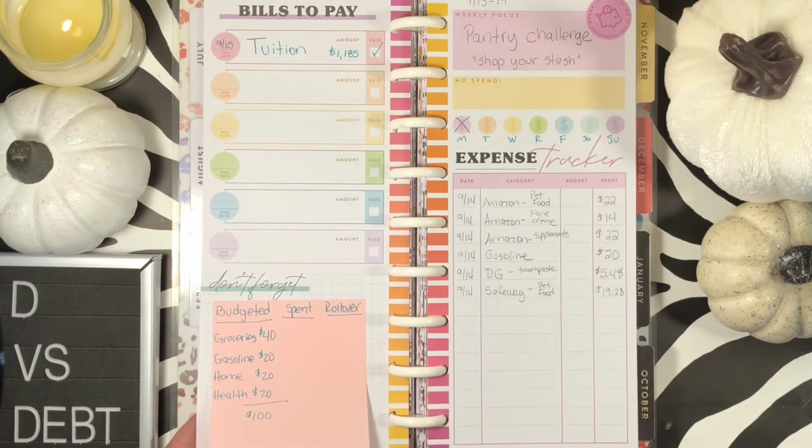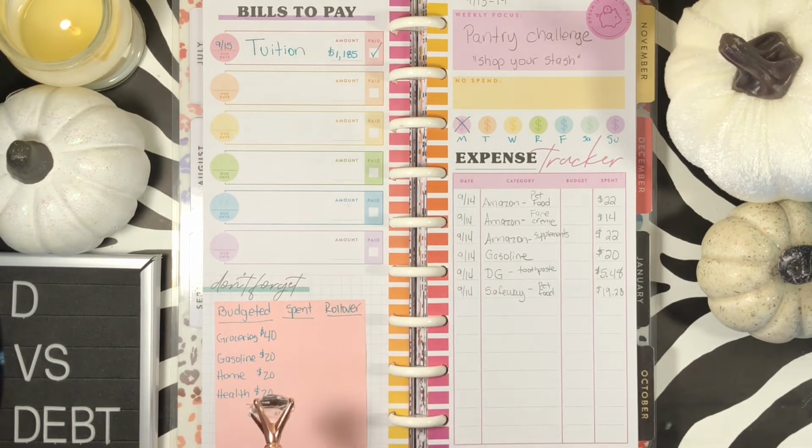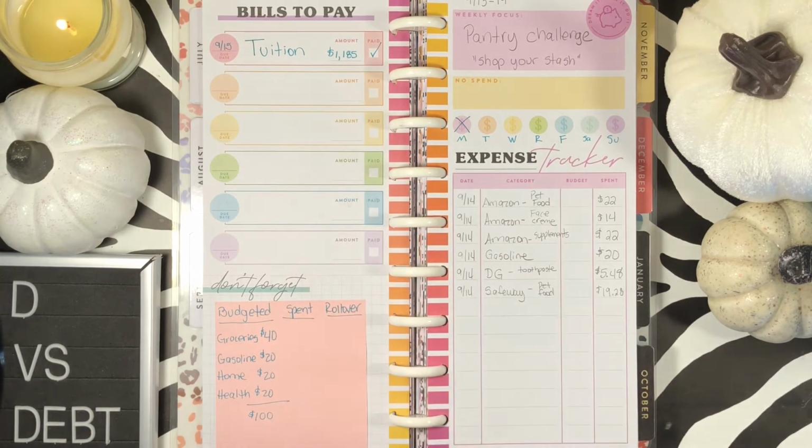So on the back of the page, it lists bills to pay. And this is another page I realized might not work for my budgeting calendar because my bills are always due at the very end of the month. So first day of the month, I pay my mortgage, and then all of my bills, water, electric, internet, phone, all of that is due the last week of the month. So for the rest of the month, these pages would be empty.